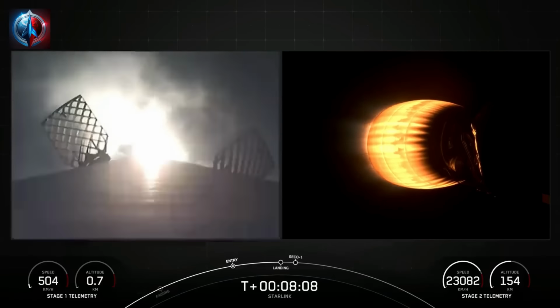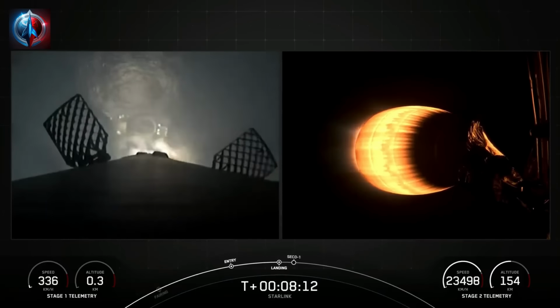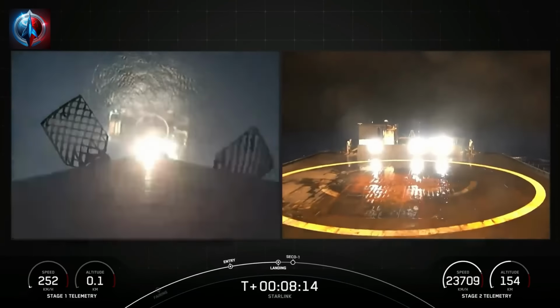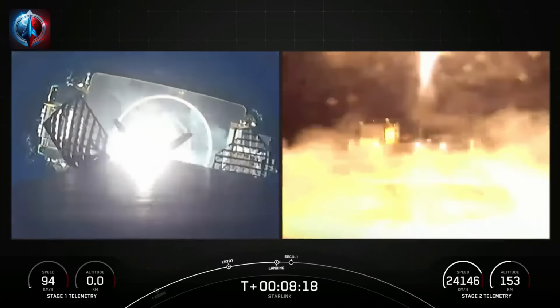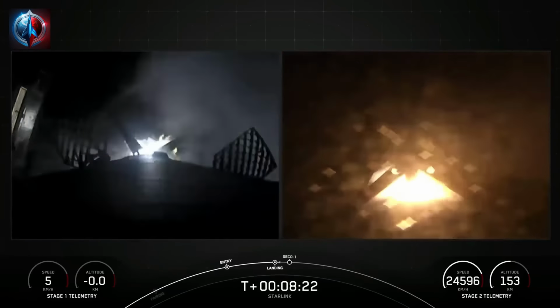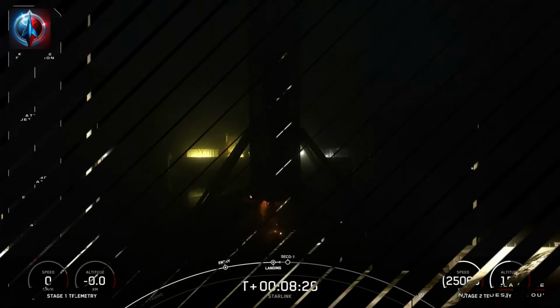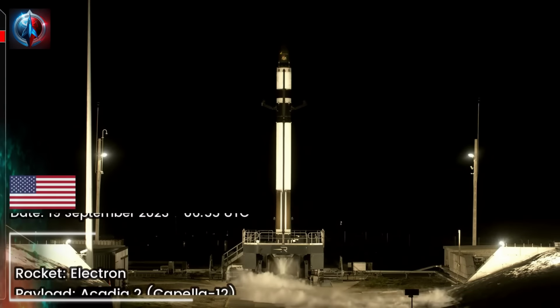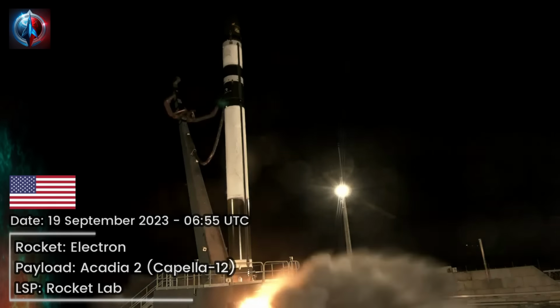Stage 1 ends. Landing leg deploy. Stage 1 landing confirmed. 10, 9, 8, 7, 6, 5, 4, 3, 2, 1.